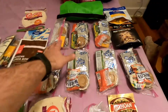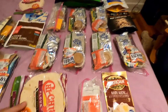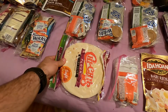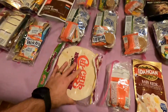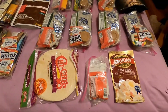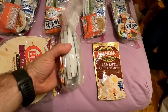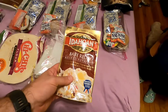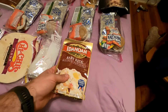All of these are going to basically have the same amount except for like the last day. And then we also each have a package of tortillas, and there's 10 tortillas in here. They're about 150 calories each. And then in this bag I just have like an extra package of gummies, some hot cocoa, and then an extra package of potatoes just in case one night I'm feeling extra tired.